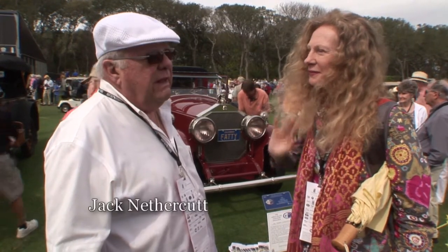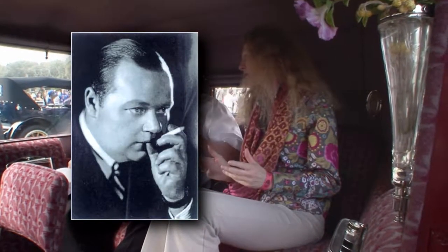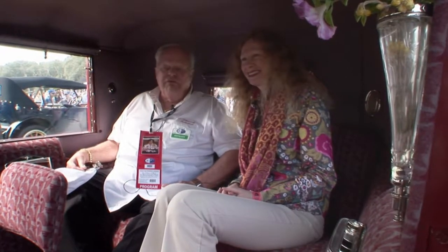This is Jack Nethercutt, who has a fabulous car collection of his own, a car collection museum in Sylmar, California. And this is one of Jack's cars, and it's got a fame to it because it's one that Fatty Arbuckle used in the movies. Well, actually, it was his car. It was his car? Yeah, he was chauffeured. Obviously, he didn't drive it, but he was chauffeured.